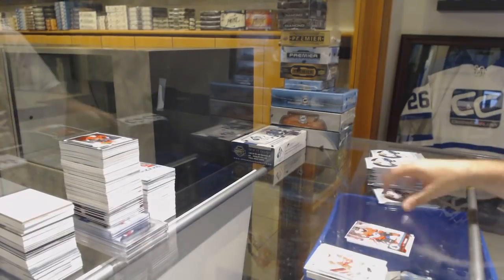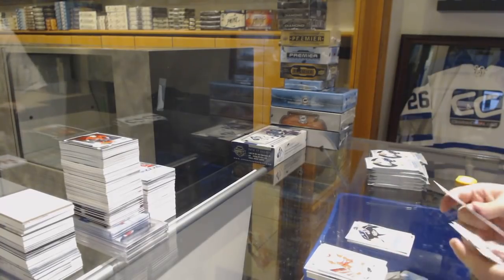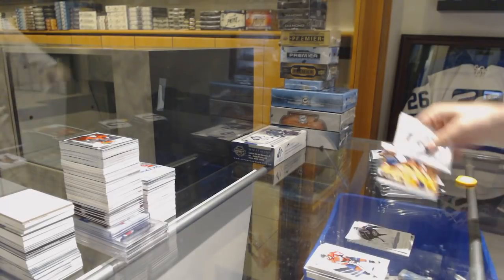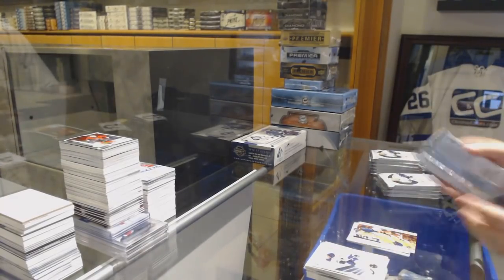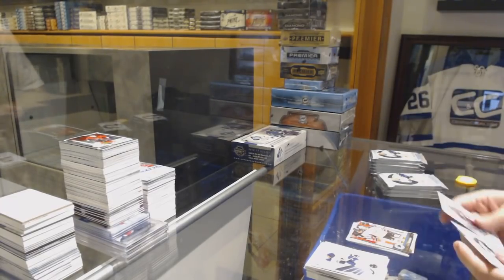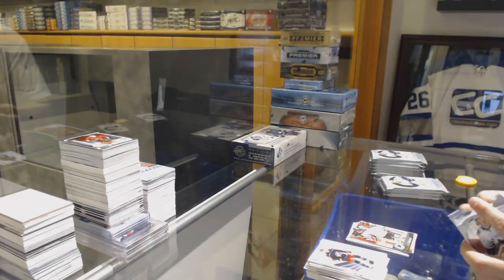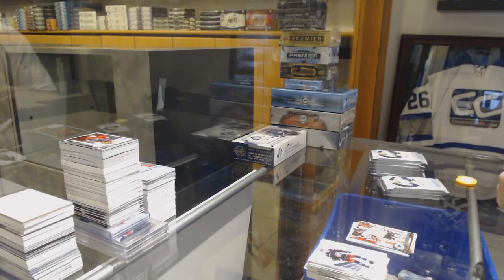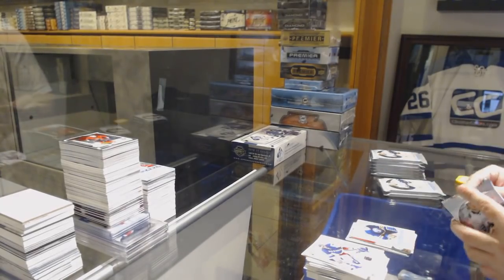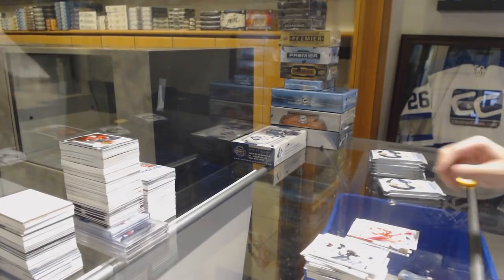Matt Duchene for the Ottawa Senators update. Steve Mason milestone for the Blue Jackets. We've got a Sishin for the Nashville Predators moments. Adam Henrik for the Anaheim Ducks. We've got a Bourasso for the Buffalo Sabres. Milestones. Mantha Red for the Red Wings.